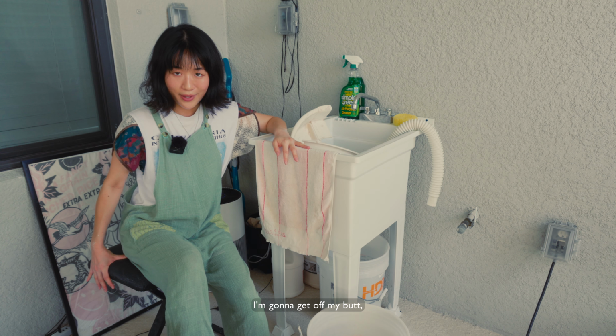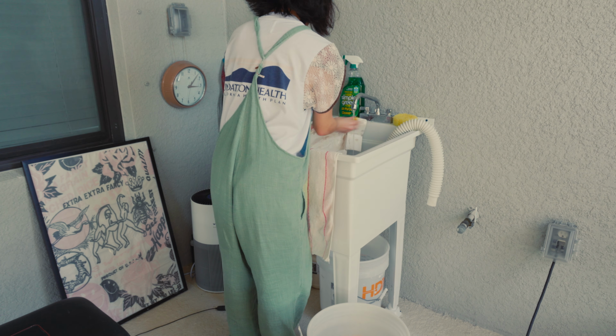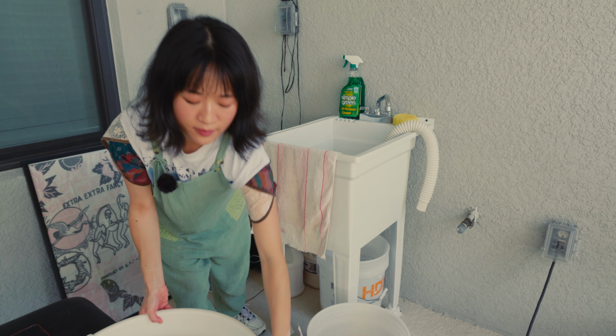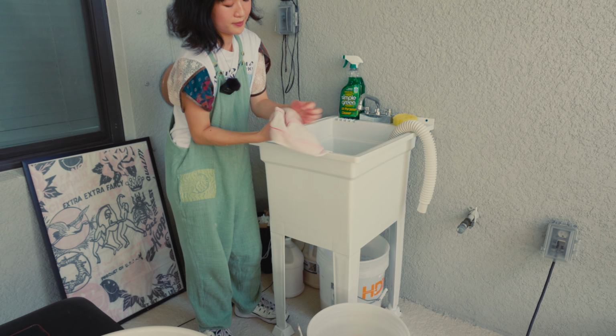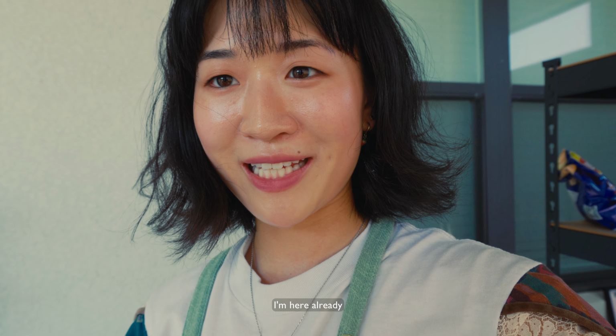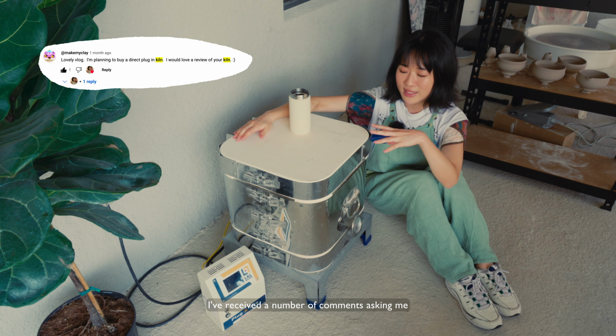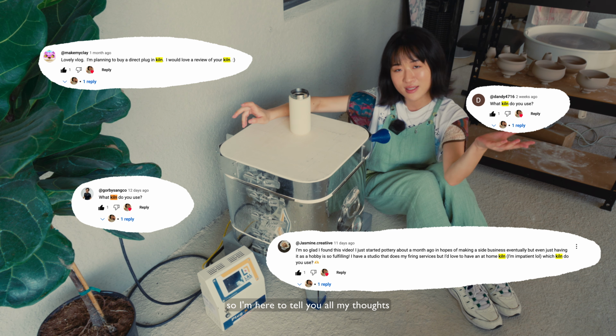I'm gonna get off my butt and get this clean so we can finally talk kiln. All cleaned up. Let's head on over to the kiln. I'm here already. I've received a number of comments asking me what kiln I use and what I think of it, so I'm here to tell you all my thoughts.